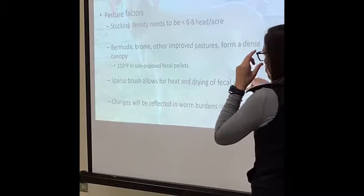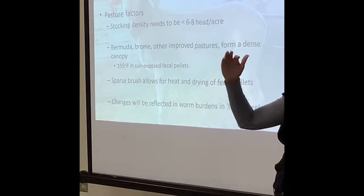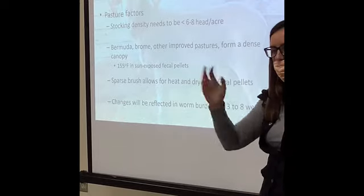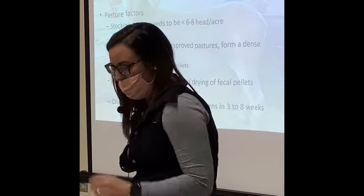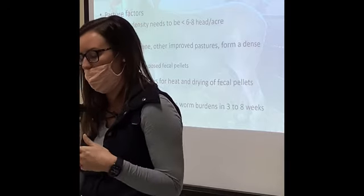Depending on our pastures, you want to make sure that you are opening up the canopy. You don't want your grasses to get too mature to where those fecal pellets are shielded from the sun, because the sun can help us get a kill off. If those fecal pellets dry out, sometimes you will have larvae die off.